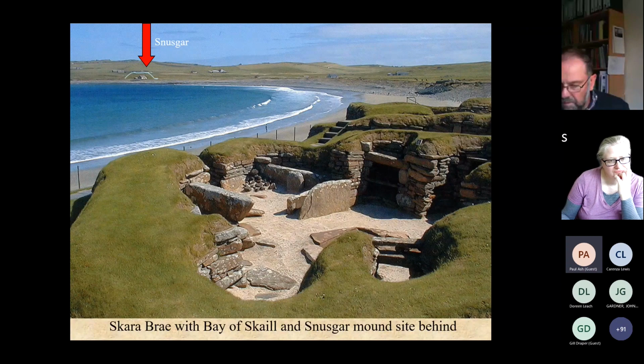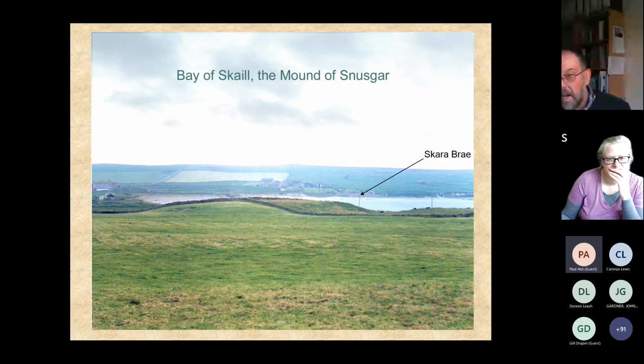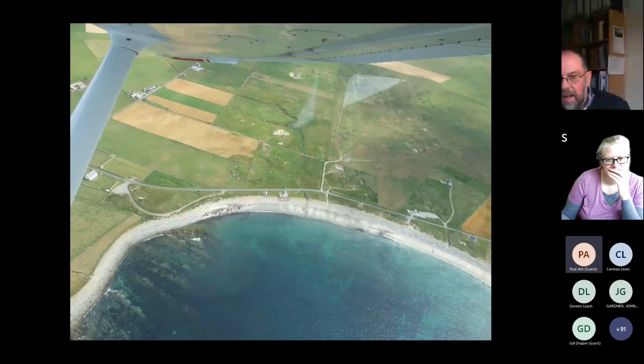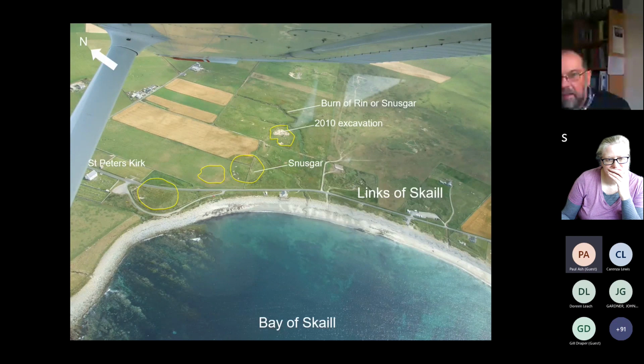There are a series of mounds on the north side of the bay in this kind of machair, as it's called in Scotland, the kind of rough, grassy area grazed by cattle, and essentially consisting of large deposits of windblown sand. Snusgar is the only one of the mounds that has a name, but we did a lot of site modelling, geophysics. It's also the location which attracted our attention in some ways, of a major Viking hoard found in 1858. We weren't trying to find more of the hoard really, but we were trying to understand where that may have been deposited.